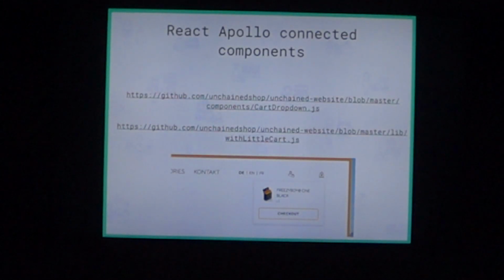And then we have these React Apollo connected components. How much time do we have? Like 2 minutes. So we don't have time to go into the details of the code, but it's actually just one file. This is the component here. It's the checkout. It's one file that has the GraphQL query that gets the data, and that's basically it. And it's kind of a widget you could use in GraphQL.